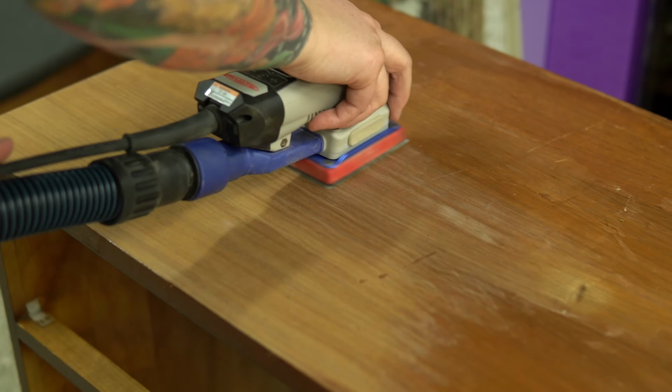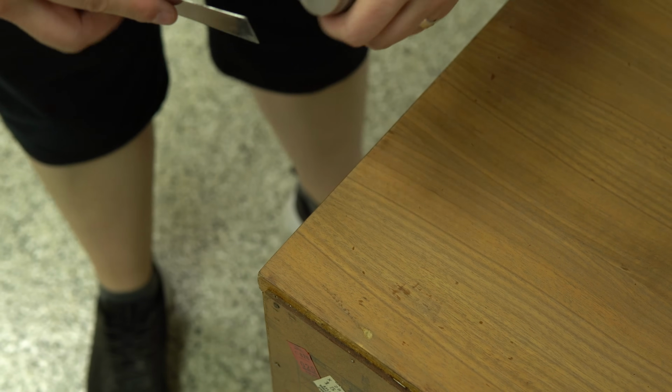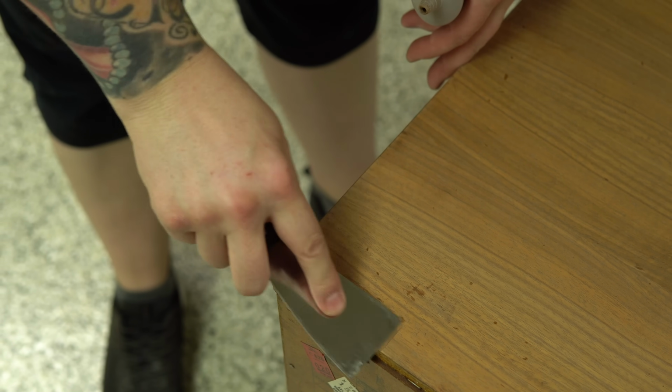After my first bit of sanding with 180 grit, there were some holes and dings that I needed to fill, so I used some walnut wood filler, let that dry, and then went in and hand sanded with 220, and that gave me a nice smooth surface to apply my Odie's to.